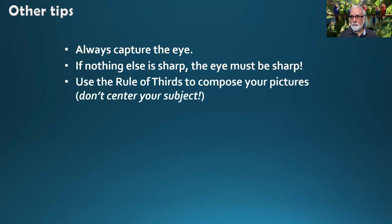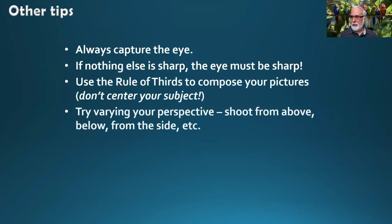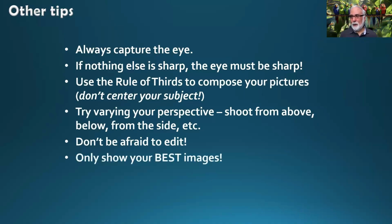Use the rule of thirds to compose your images. Try varying your perspective. Move your feet. Shoot from above, below, from the side. Try different angles. Don't be afraid to edit. And as I said before the presentation, only show your best images.